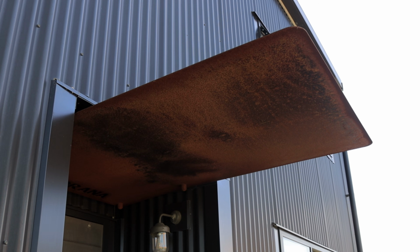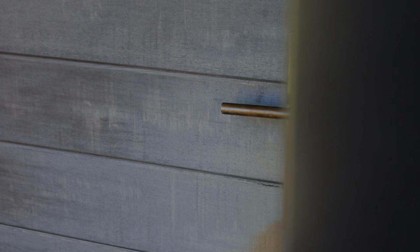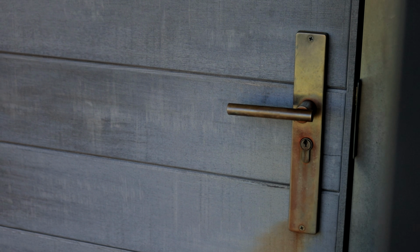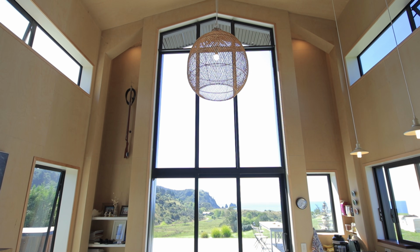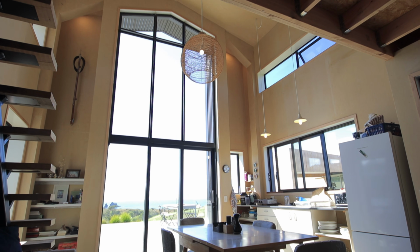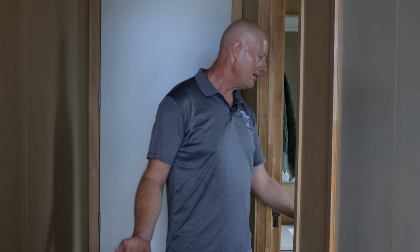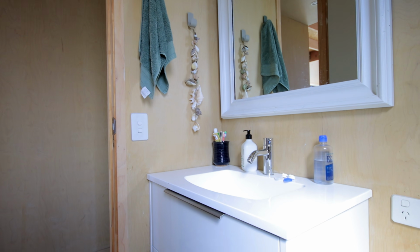The corten, the rusted steel on this as well, the light fittings, everything's been done with a real tasteful eye for detail. The way that they've boxed out the bracing at the top there, where you can see our knee braces, they've been boxed out in there. All of this New Zealand steel, super strong, of course. We come through, obviously there's always work to be done. We've got this beautiful bathroom in here, everything that you would need.